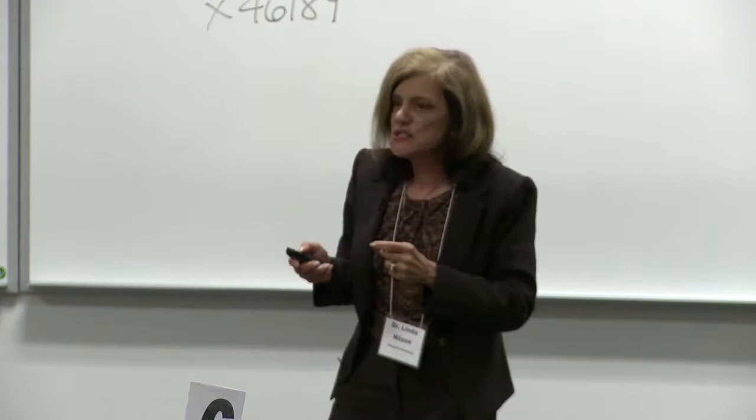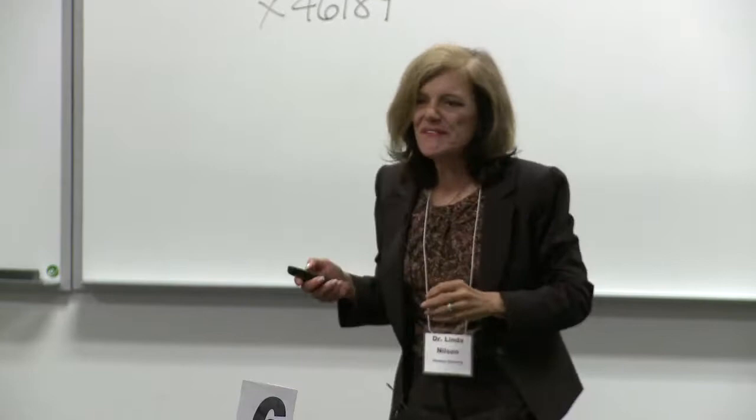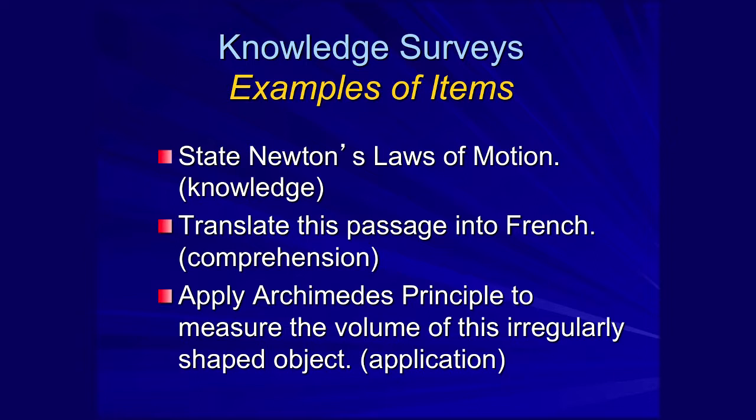These tasks or questions should be tapping into different levels of thinking, okay, not just all knowledge remembering. But the answer is not the answer to the question, and it's not the solution to the problem, not even vaguely. It's students' perceived ability to answer the question or perform the task. These are just examples of items, with Bloom's label, the type of operation that it is, from various courses. They look like outcomes. That's exactly what you're asking, or even if they're just mini outcomes, that's exactly what you're asking students to do.